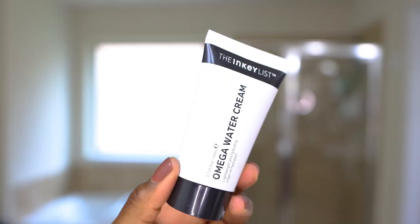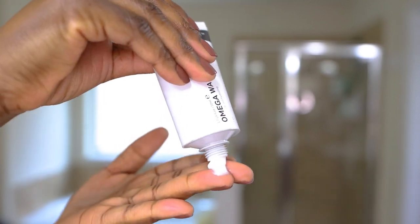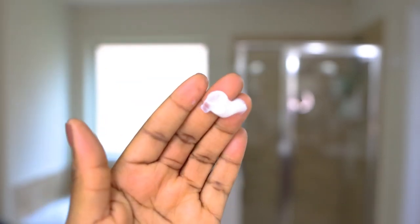So this is a good affordable option, the Inkeyless Omega Water Cream. It's lightweight and it's hydrating. So this to me is great for the morning time. Taking some of that on my hand and we are gonna rub this in and that's okay. The vitamin C is underneath, it has set. And putting this onto the face, don't feel like you need to rub and rub and rub. Just get it where it needs to go and leave it alone, okay? So here we have that.